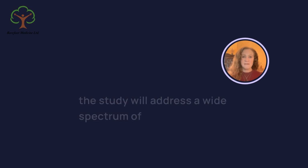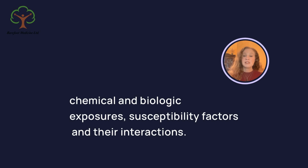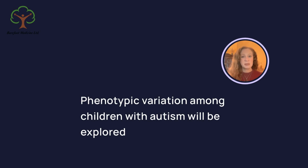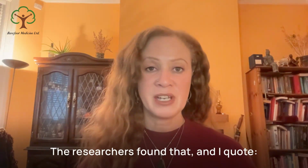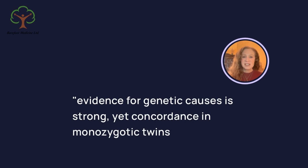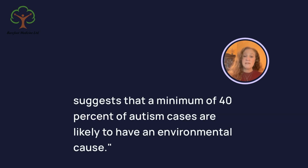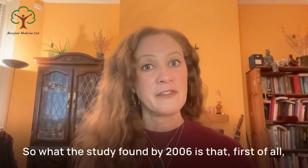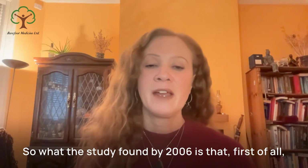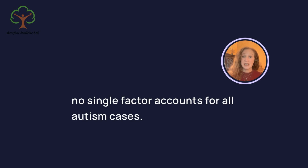So, in the words of the authors, the study will address a wide spectrum of chemical and biologic exposures, susceptibility factors, and their interactions. Phenotypic variation among children with autism will be explored, as will similarities and differences with developmental delay. The researchers found that, and I quote, evidence for genetic causes is strong, yet concordance in monozygotic twins suggests that a minimum of 40% of autism cases are likely to have an environmental cause. That's 40%.